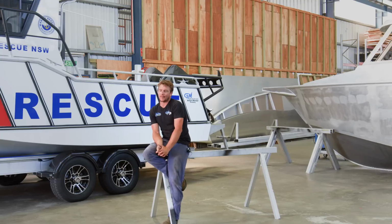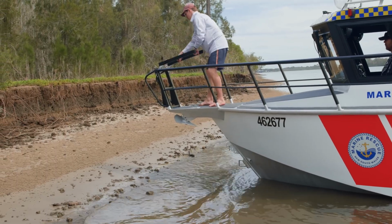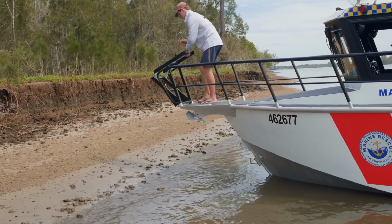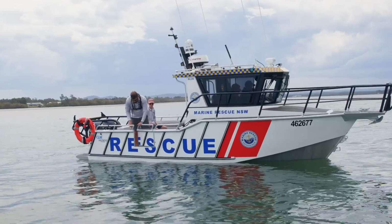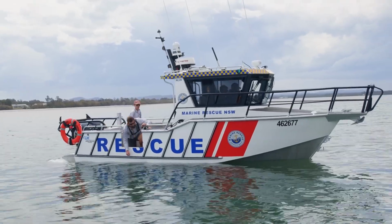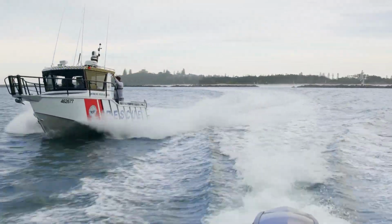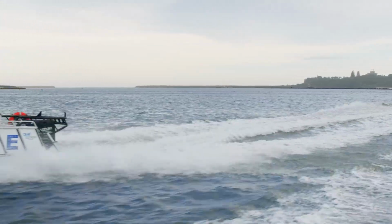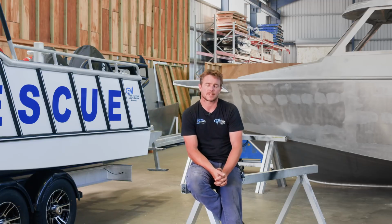My favourite build so far would probably be this Marine Rescue, just because it opened up a whole new level of things, a bit more into the survey side. We've done exemption 40s before, but this next level of survey was a little bit tougher. I learned a lot more. CNC helped us out through a lot of it. I didn't know a lot of things, and our surveyor popped in a fair bit and gave us a hand, which was great. It's been a very interesting build right through, and just seeing the end product is really good.